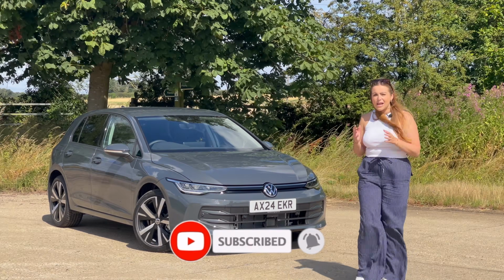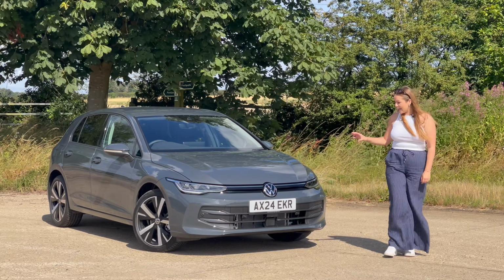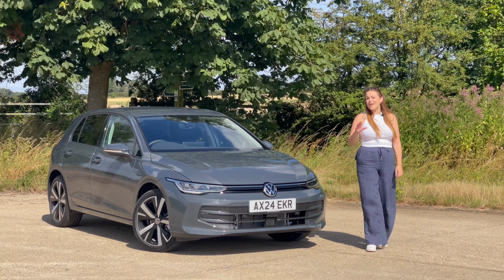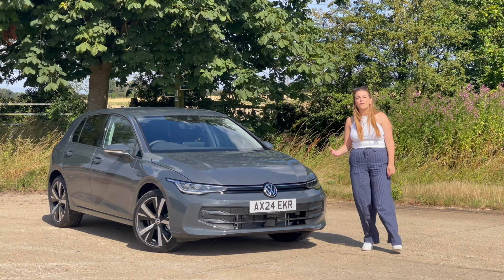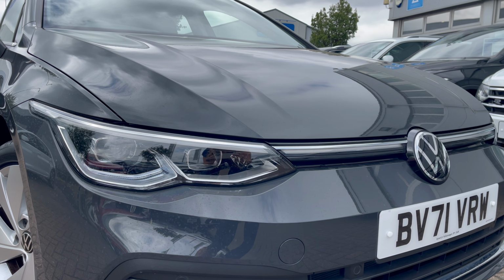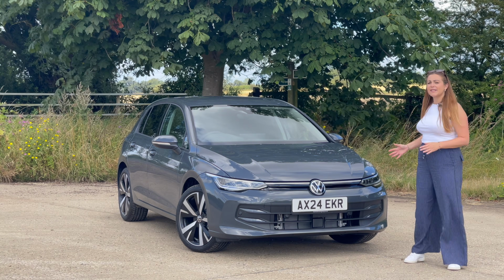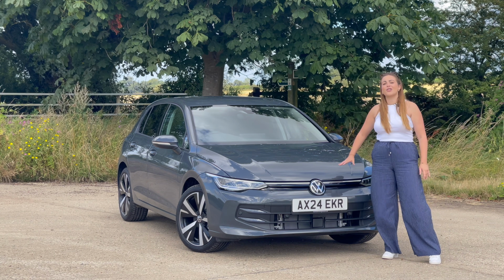So first of all, let's start by talking about the external changes for this latest generation car. And they are minimal from the outside when it comes to the 8 and the 8.5. But it was the Generation 8 which saw the most amount of change. That's where we got a much sleeker design, far more aerodynamic, and you also had a much lower nose.